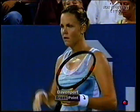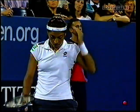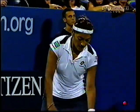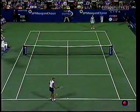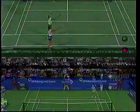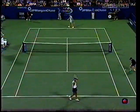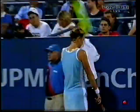Davenport will meet Kim Clijsters in that semi-final, should she get there. Clijsters' easy victory over Amelie Mauresmo. Mauresmo didn't really bring her A game onto court. I think we might call that her C-minus game tonight. It's just disappointing for Mauresmo because we know the talent she's got and the shot making she can produce, but didn't have any of it tonight. But you give credit to Kim Clijsters.